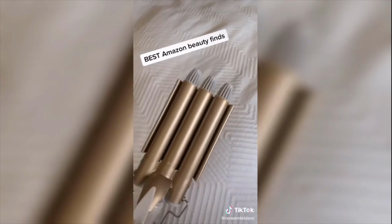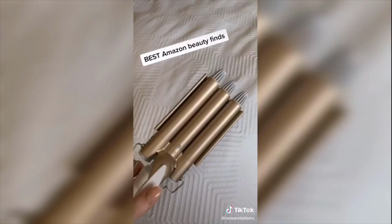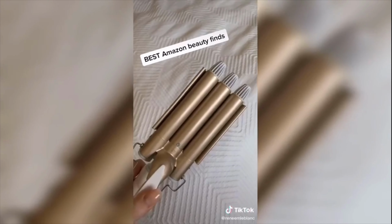This three-barrel curling iron heats up quickly and gives you perfectly crimped hair. Last up, curling iron holder. You just pop the acrylic piece onto your vanity door and put your curling iron in so the cords don't hang around anymore. That's the Amazon Beauty Finds.